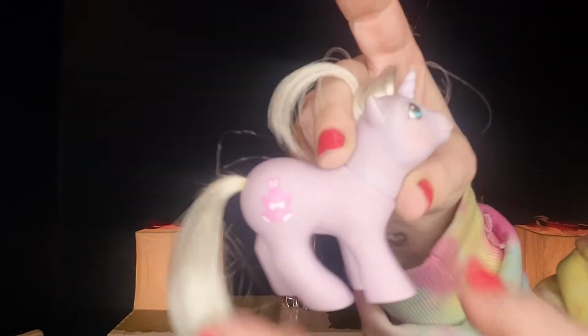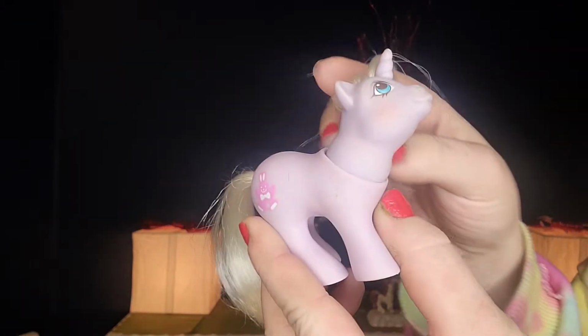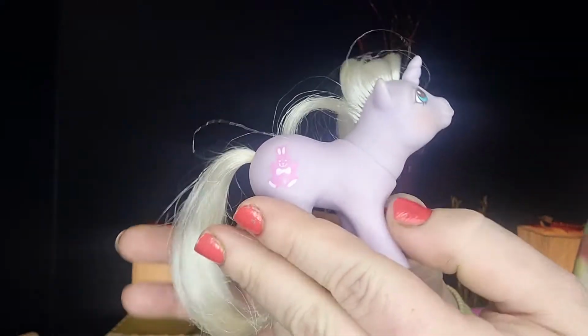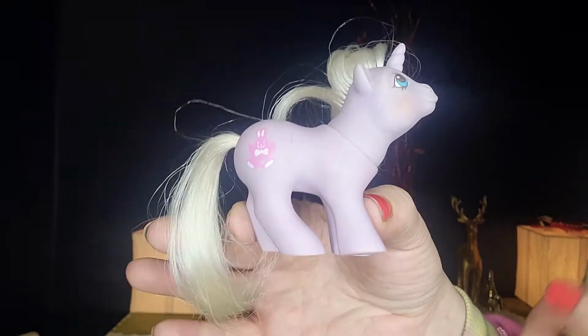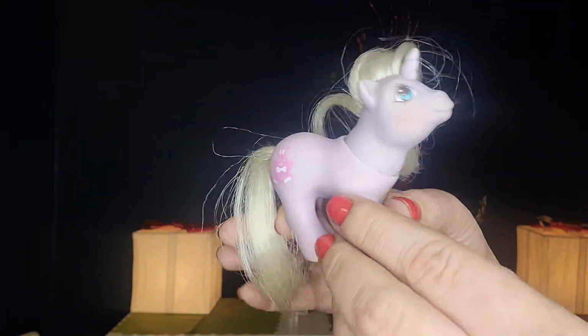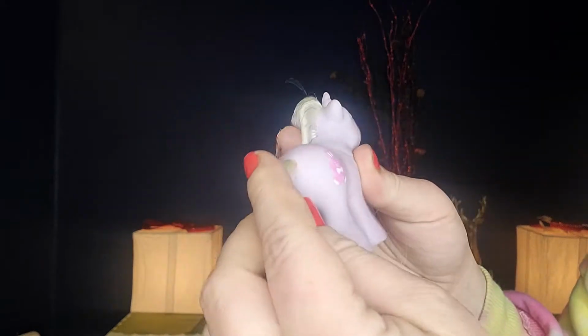Starting this unboxing out with a Peekaboo Baby Snookums. Now, I actually know for a fact that I have this baby. I just can't find it. Now, I know I'm missing several ponies, like probably a dozen of them, which must have been packed away in a box on accident. And yeah, I'm trying to do inventory of all my ponies because I'm about to be putting them on display in my office.